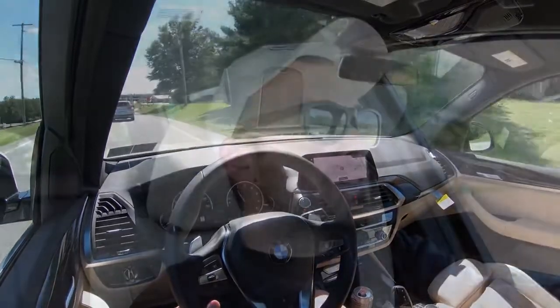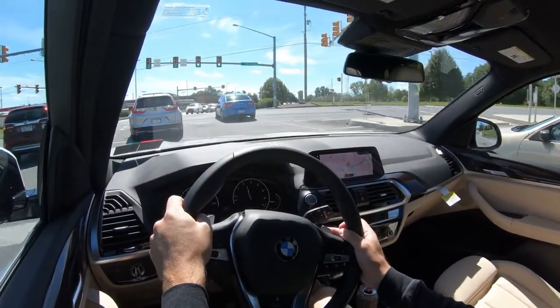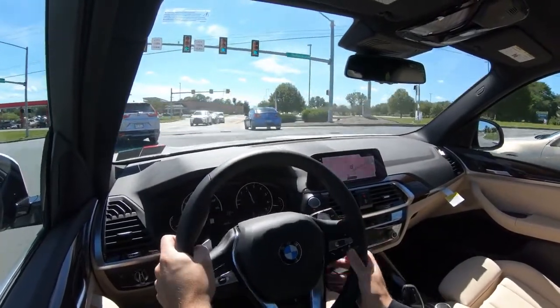And as far as cabin noise goes, that's perfectly fine as well. I mean, it's pretty much as expected. It's not the quietest ride out there. There are quieter BMWs that are offered, but again, it's certainly not bad.